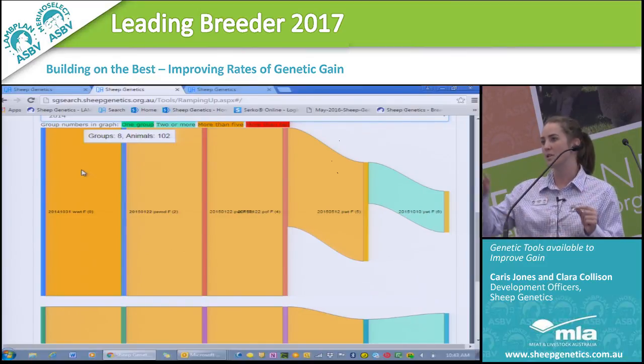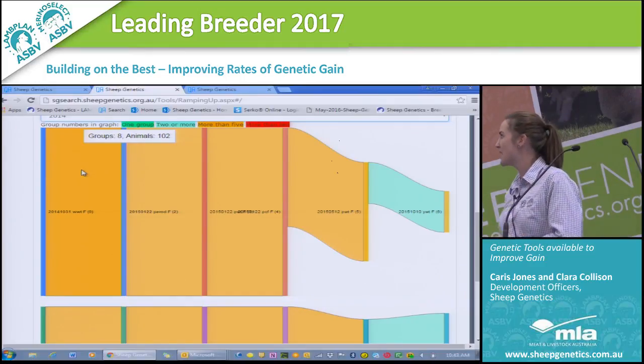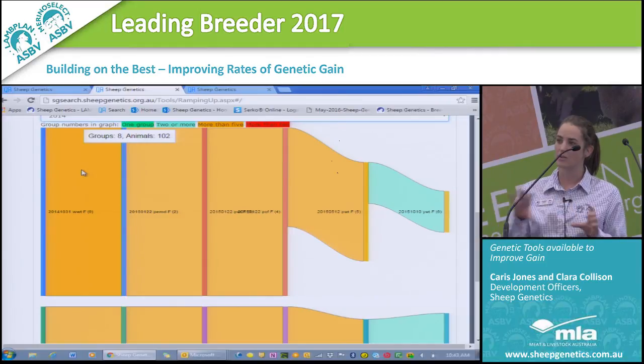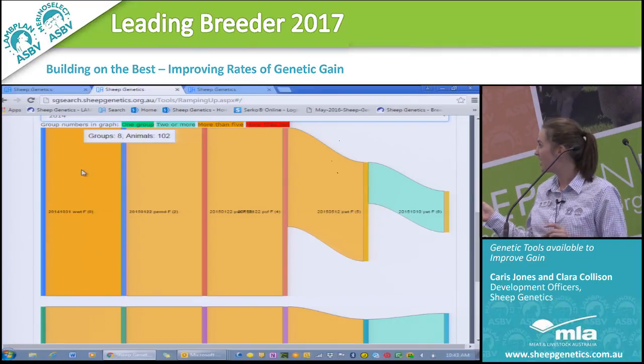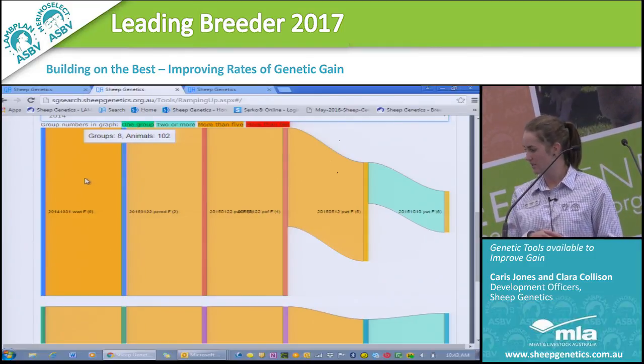And we can see movements of animals. We can see rams go in and out of the shed, things like that. If that lines up to how you're doing things at home, then it's great. But potentially how we're handling the data could be different to what's happening at home. So it's a way of having a look at that.